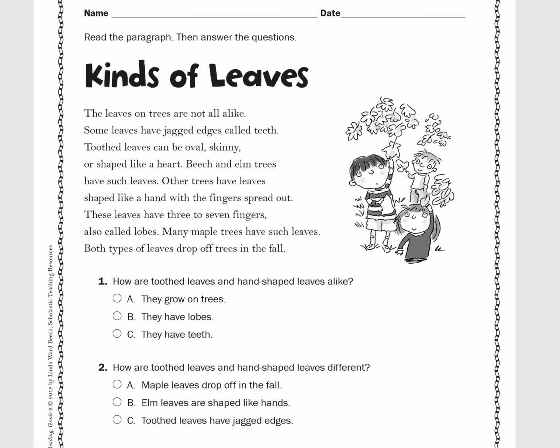Some leaves have jagged edges called teeth, very sharp. So toothed leaves can be oval, can be skinny, or shaped like a heart. Beech and elm trees have such leaves. Other trees have leaves shaped like a hand with the fingers spread out. These leaves have 3 to 7 fingers, also called lobes. Many maple trees have such leaves. Both types of leaves drop off trees in the fall.